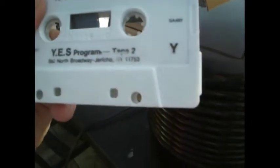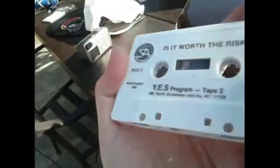Oh, it's shoplifting. How long is this? I could use this as a blank tape. Oh, I have a tape that I recorded. It's retrospective pop from the 60s and 70s.